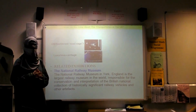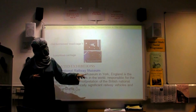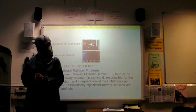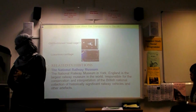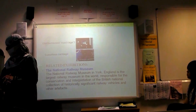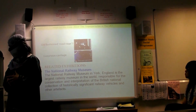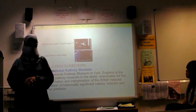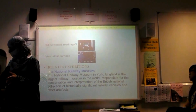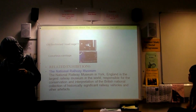There are many museums of transportation all over the country, but I have chosen the nearest one, which is the National Railway Museum, as a related exhibition for Hull Museum. The National Railway Museum in York, England, as you know, is the largest railway museum in the world. It is responsible for the conservation and interpretation of the British national collection, and for significant historical reasons, they collect different samples of vehicles and artifacts.